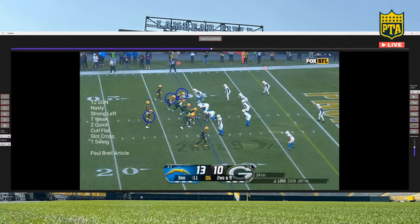Remember the Paul Brettel article that we talked about, Tim? This is the play right here. So you're going to see the Z quick, right? Going to come over, motion over, and you're going to snap the ball while he's full sprint. Okay. We now know, in hindsight, Paul Brettel wrote an article where John Dunn got credit from Matt LaFleur that they drew this up on the sideline. I personally think this was a pick aside play. The original call was going to be what we've seen all day long, which was the curl flat, right? Which is going to be a curl and a flat.